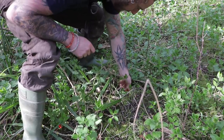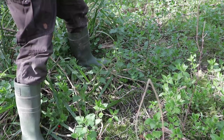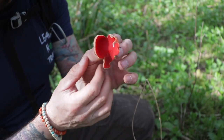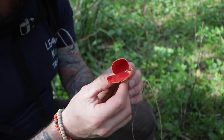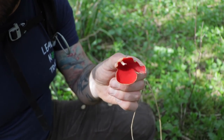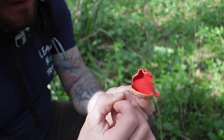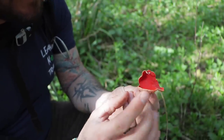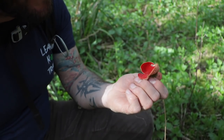Here. I mean, not the best example, but there's quite a few of them actually kicking about. This is a wild edible. Look how pretty that is. The scarlet elf cup. You'd think that'd be poisonous, but it's not. It's perfectly edible. And sometimes, in the right light, the right specimen, you can see them release their spores into the air, which is pretty cool.